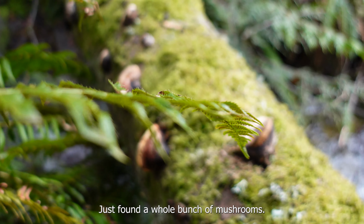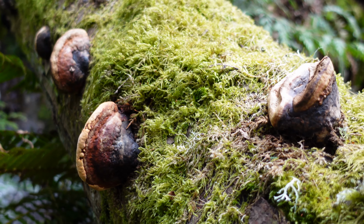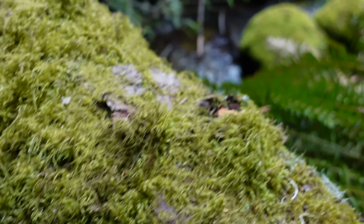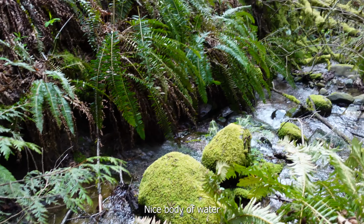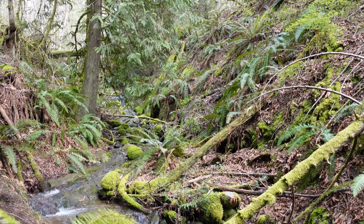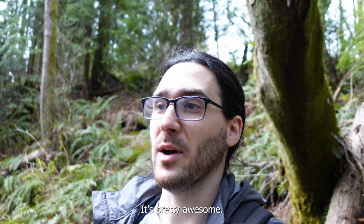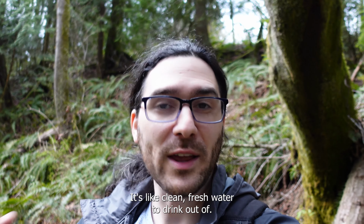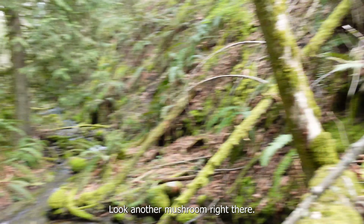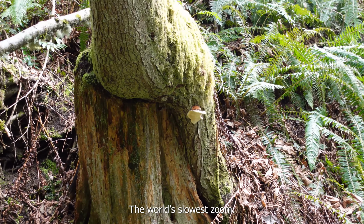Just found a whole bunch of mushrooms too, like clamshells, right by this abundance of moss right here. Nice body of water. It's pretty awesome. I guarantee you it's like clean, fresh water to drink out of. Probably good. Oh, look, another mushroom. Right there. That's a very slow zoom.